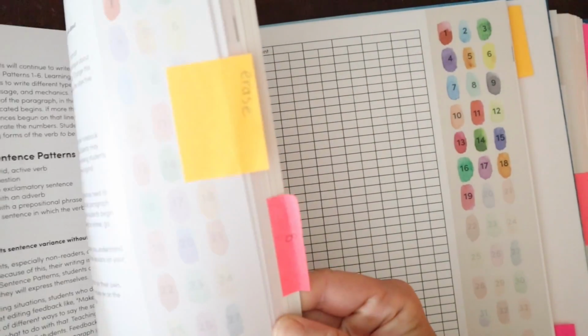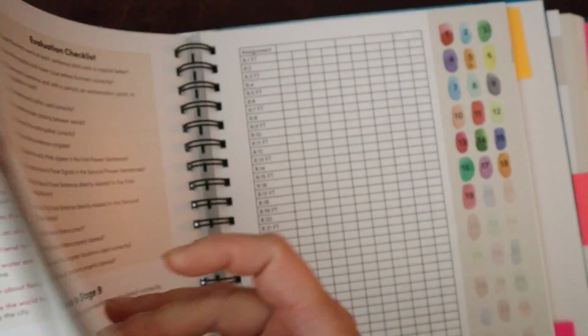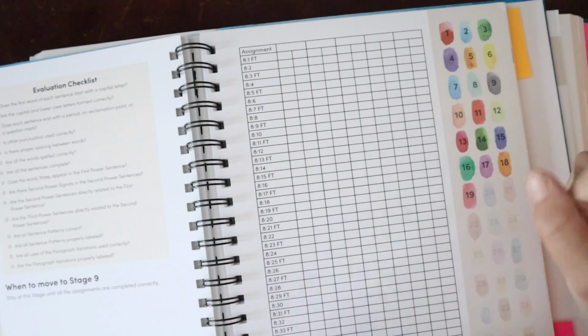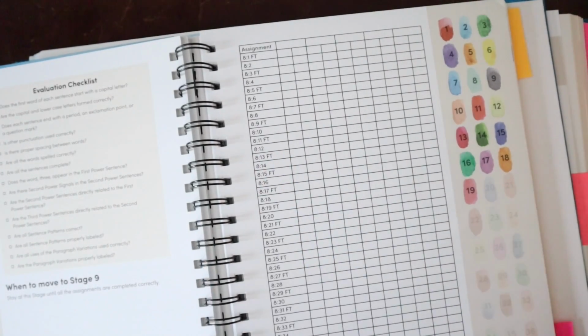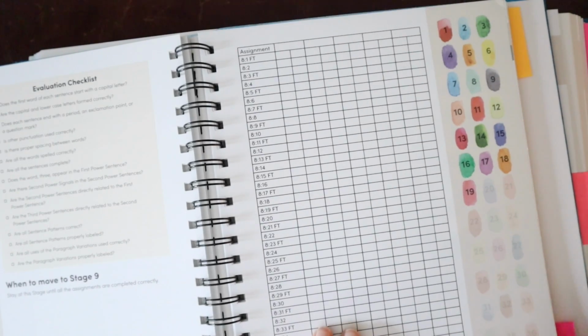Some of these stages will tell you that you might stay in a stage for months or years. Just so you know, this is not like, all right, I'm going to move through all of this in one school year and we're going to be writing. No, this is like years and years and years. Unless you have an older student, in which case you move through it at the appropriate pace and you get them where they need to be.